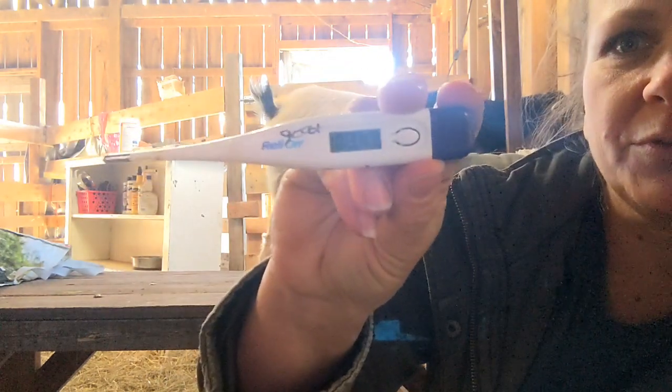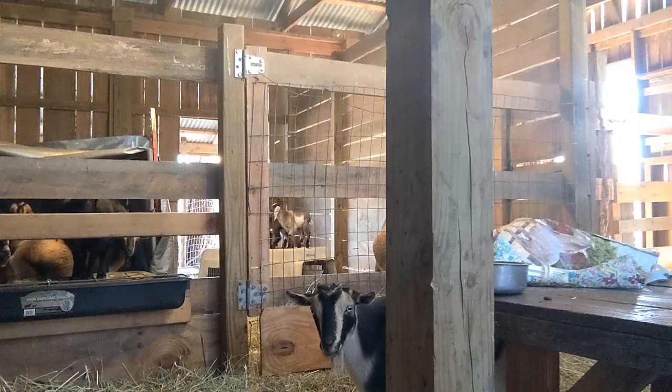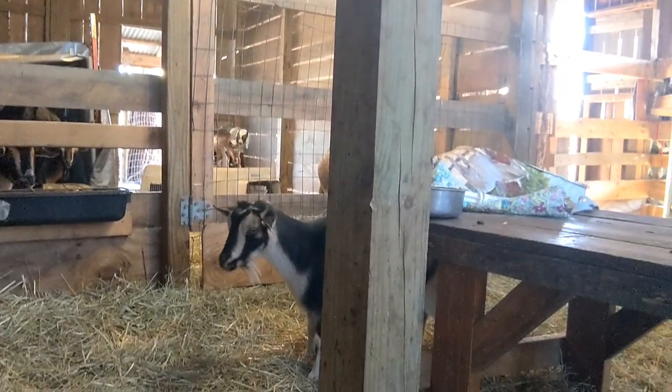Her temperature is 103.4. An average temperature for a healthy goat is between 101.5 to 103.5. She's doing fine. It could be that her stomach just kind of hurts. Good news is she is checking out to be healthy. That's always good. It's gonna be alright.